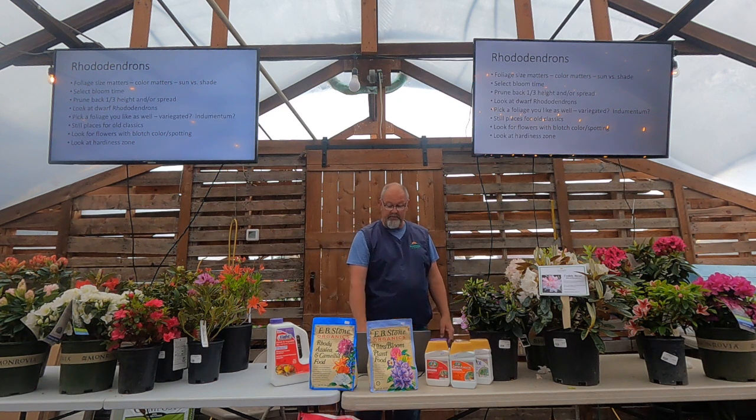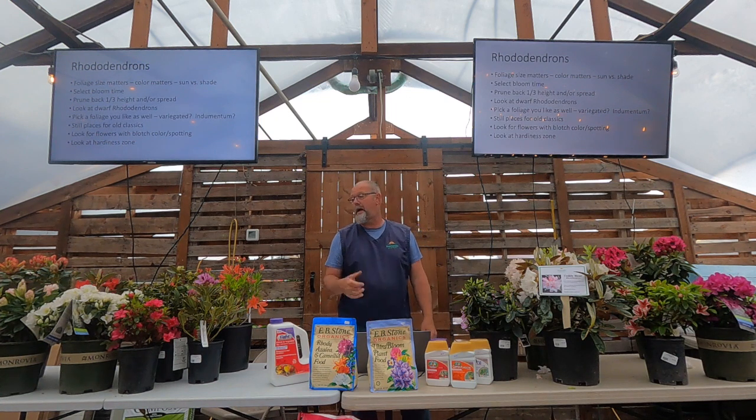Now, I'm always looking for foliage or flower power with blotches or freckles. We make this easy. So you'll see some flowers as they're blooming. It's like, wow, that's really cool. It's yellow, but I see a red flare in the back with a bunch of freckles in it. Really some interesting blooms, especially on some of the newer ones again.